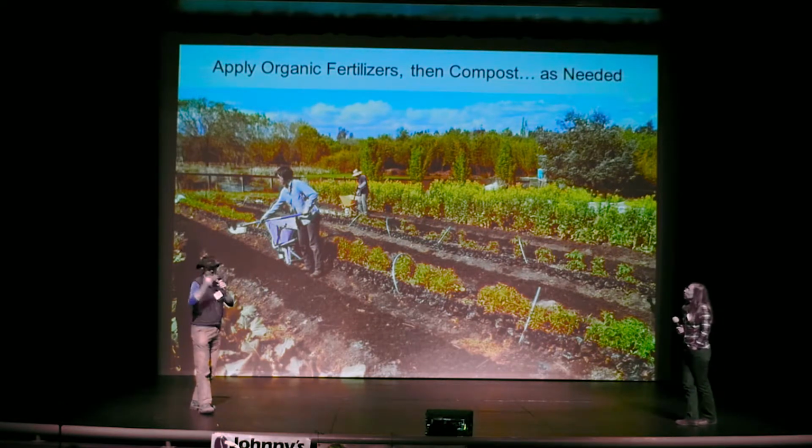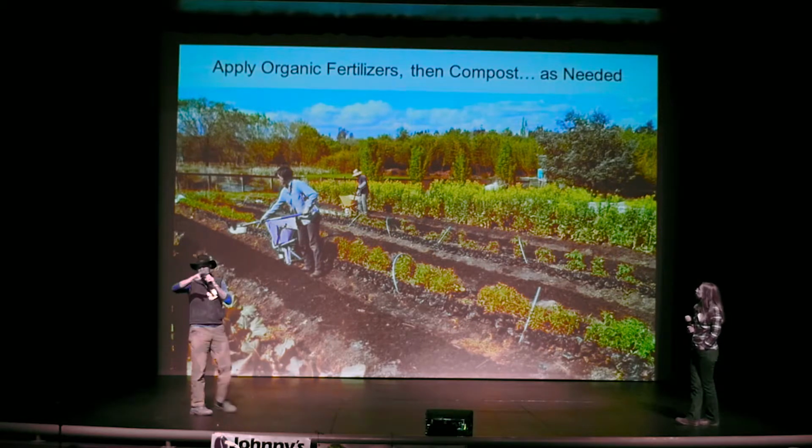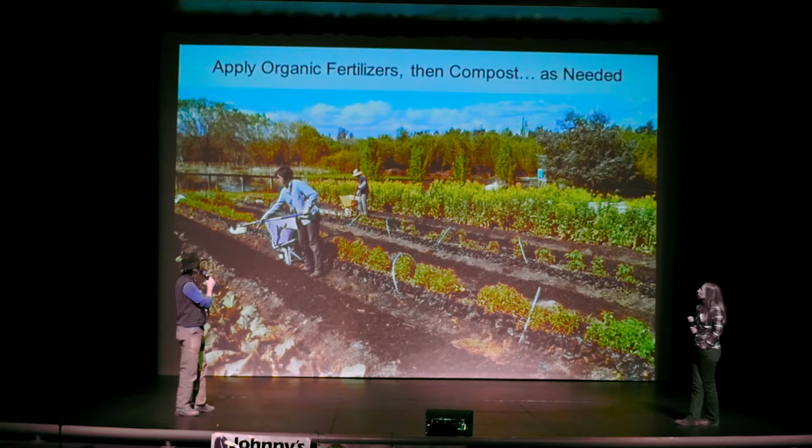So in this case, they got about a half inch of compost. It looks like more because of the contrast, but it was 3 wheelbarrows for about 100-foot or 95-foot beds. So it was about a half inch of compost at the most. And then got some organic feather meal, which is just a nitrogen source, and calcium, because calcium is pretty much always good in most soils.